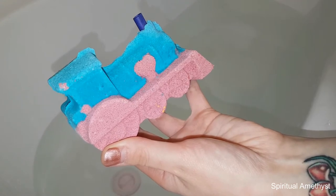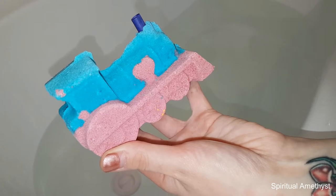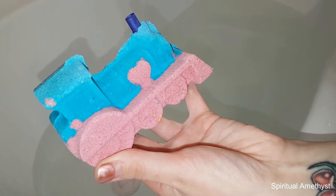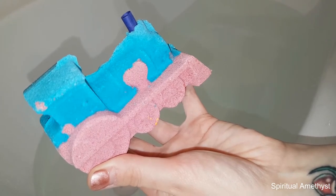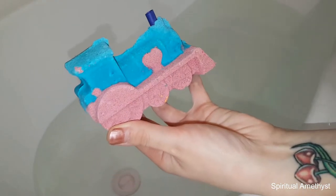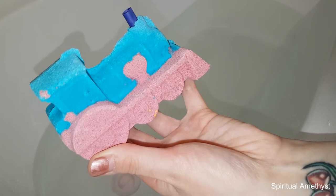So today I'm going to be doing a demo and review on the Crazy Train Bath Bomb by Lush. The scent notes on this particular bath bomb include neroli oil, orange flower absolute, Sicilian red mandarin oil, and vetiver oil.